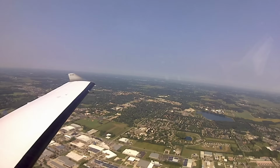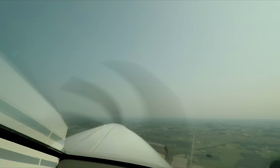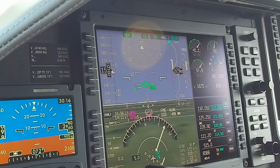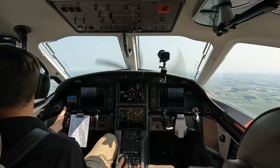Afternoon, South Bend, Pilatus Lander 2-1 November Golf, off Goshen, 2,600, climbing 8,000, heading 070. November 921 November Golf, South Bend departure, radar contact, mile and a half north of the Goshen Airport, leaving 3,000, climb and maintain 10,000. Climb and maintain 10,000, 921 November Golf. Clear direct your destination. Direct destination, 1 November Golf.